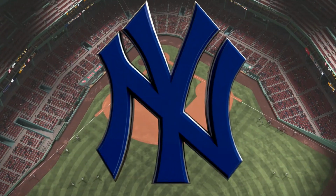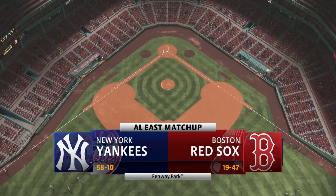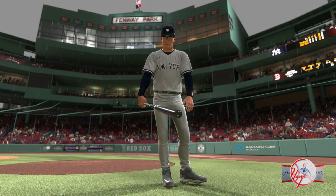From the hallowed grounds of Fenway Park, the show brings you a matchup of division rivals. It's the New York Yankees and the Boston Red Sox. First pitch coming your way next.